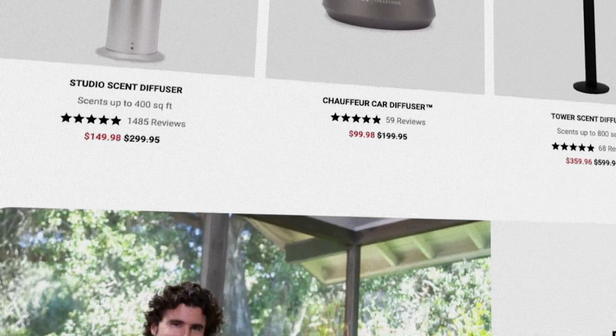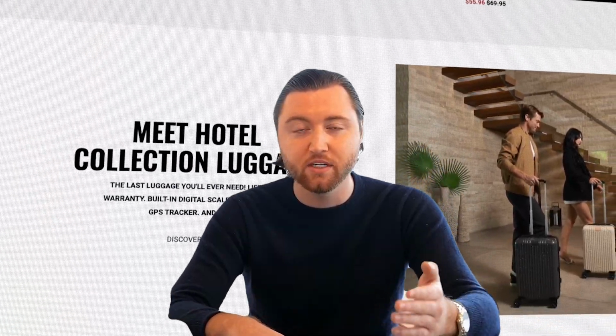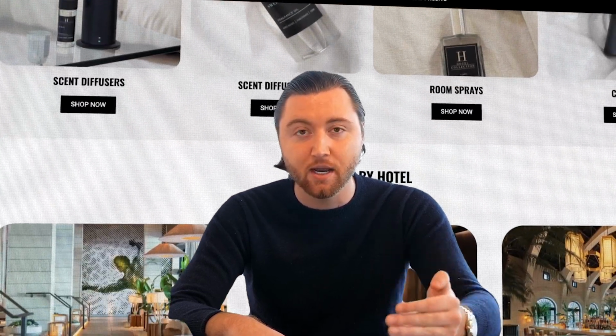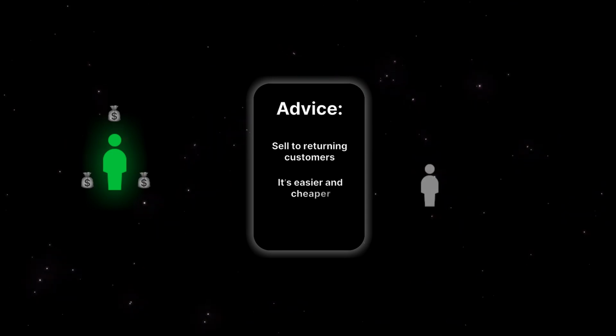I know big stores that are doing $1 to $10 million per month have a very healthy returning customer rate. In fact, it's one of the biggest reasons why stores are able to maintain those numbers is because they acquire customers at a cost and then they're able to keep them at a much lower cost. It's easier to get a customer who's already bought from you to buy again than it is to acquire a new one.